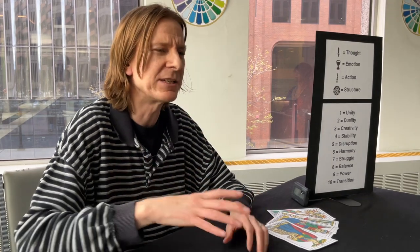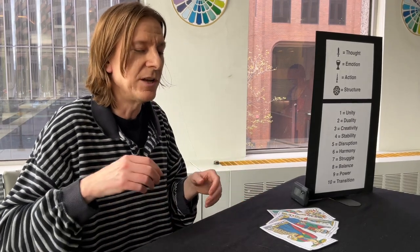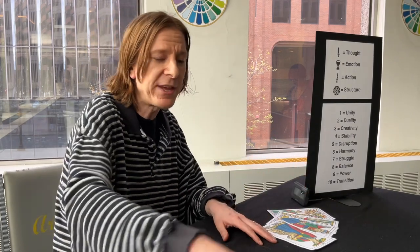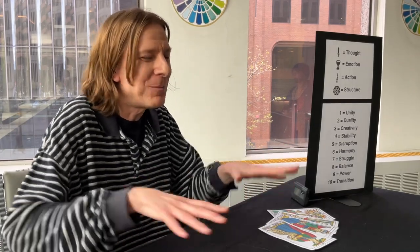So intuition plays a big part in all this. When you're reading the cards, look and see, are there patterns? Are there colors? Is there something that links these cards together? Are the characters in the cards looking at each other, or not looking at each other? These are the things that help you start to tell the story and read between the cards. And then it's all about storytelling. So we look at the cards, we see what they're trying to say.